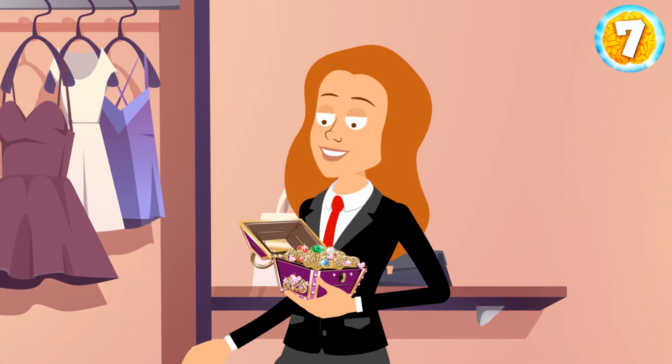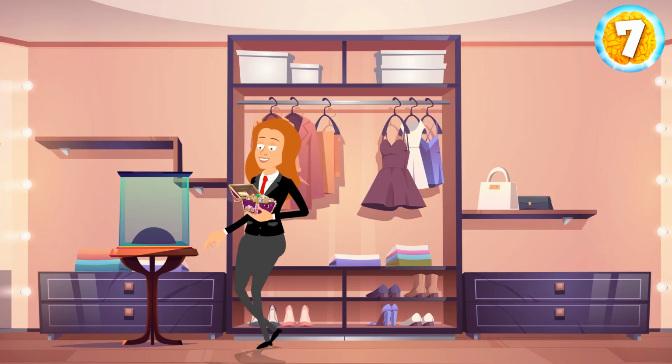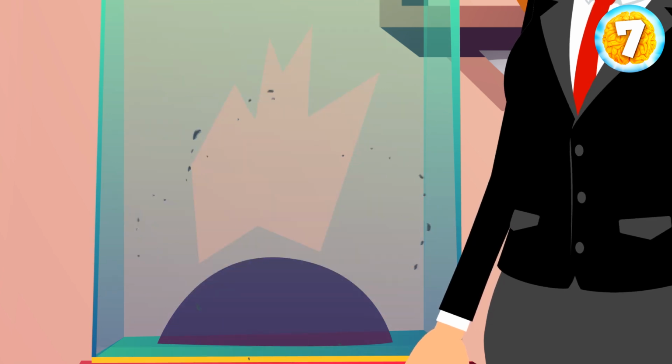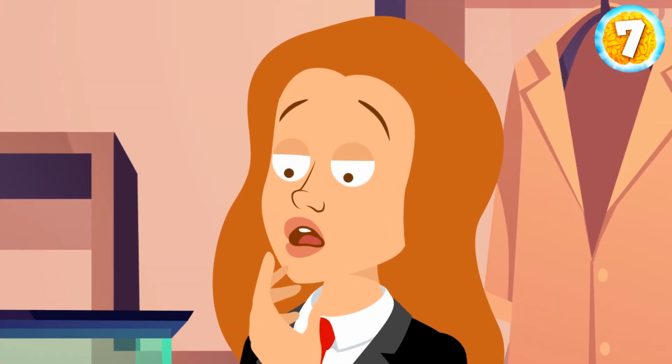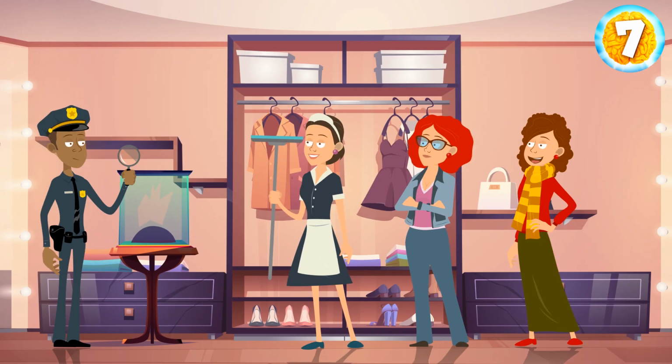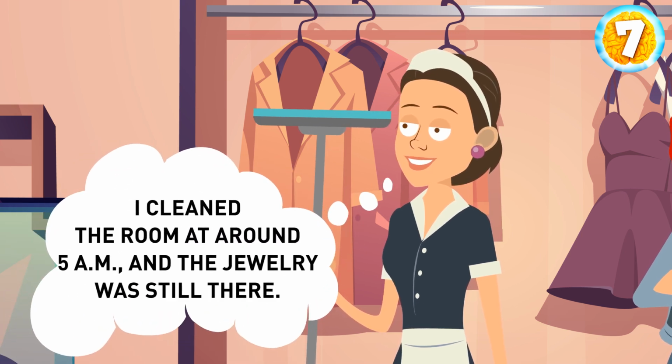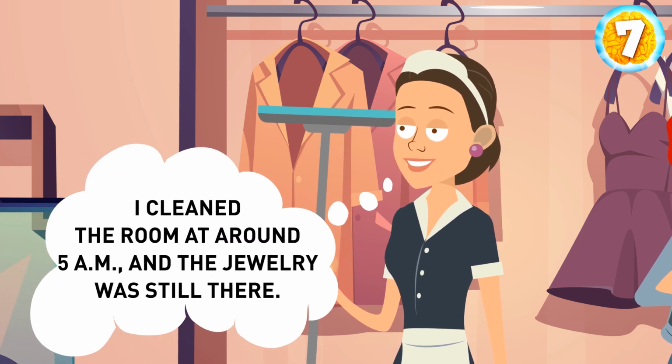Miss Virginia Dell is a rich young lady who had a beautiful and expensive jewelry collection behind a glass in her dressing room. One morning, she found that someone broke the glass and stole her jewelry. Miss Dell's cleaning lady claimed that she had cleaned the room at around 5 a.m. and the jewelry was still there.